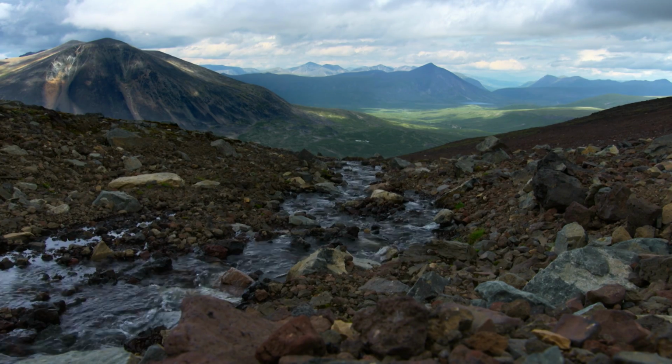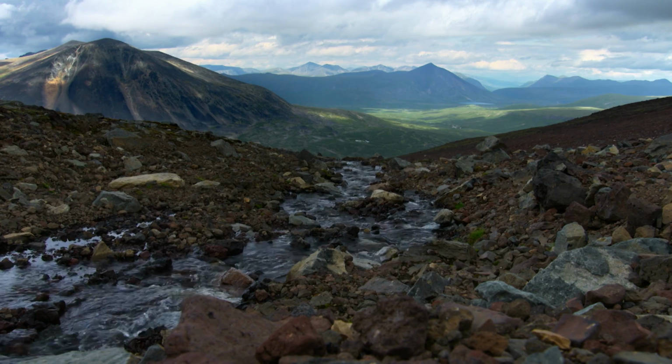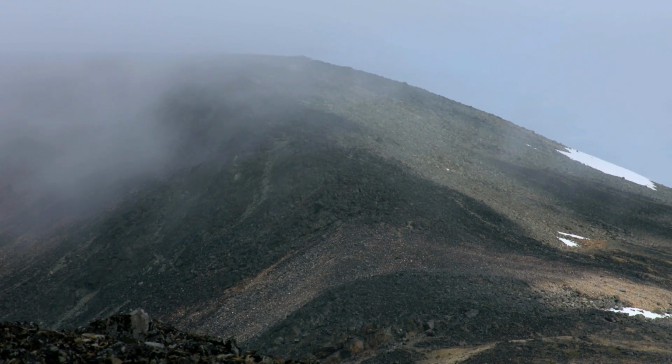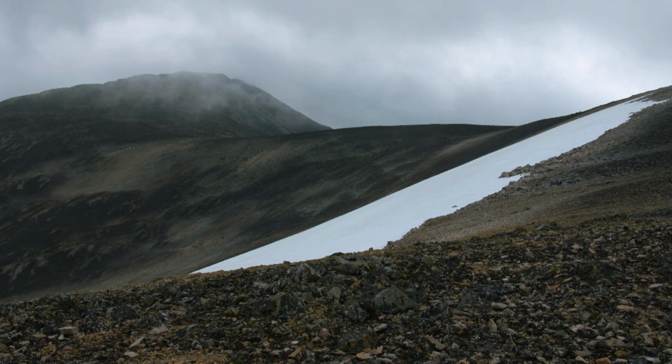No one really knows why Kwaday Dan Ts'inchi was crossing the ice towards the interior. But the message he delivered a few centuries after his death is profound for the people who live here now. That this vast and open wilderness has been a human place for a very long time.